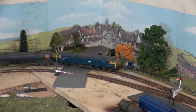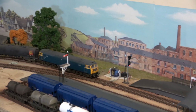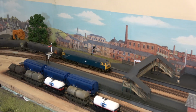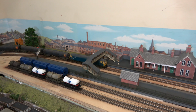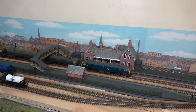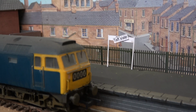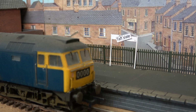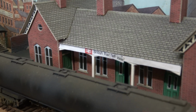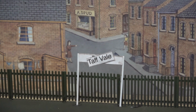So from Tolmy Junction it's up the hill, round the back curve, and you'll notice that there's quite a lot of no scenery. It's a work in progress. Then we arrive at the middle station, so called because I didn't know what to call it. I did ask for suggestions in my overview video and I did get a few messages and comments, and I went with On Track's suggestion of Taff Vale. Quite a good choice of name for a region that's just on the edge of Anglia.